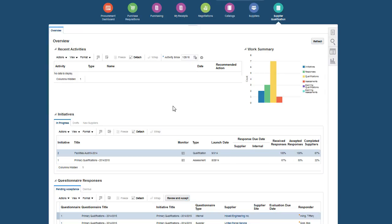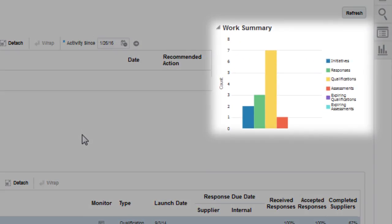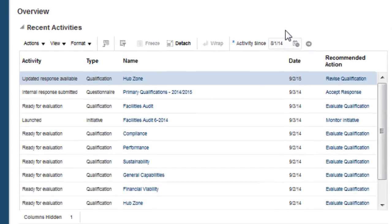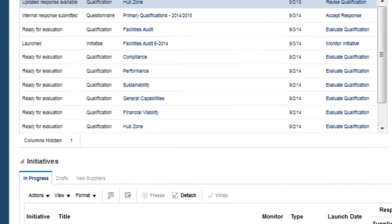The information Calvin needs is easy to find with the intuitive screen layout. The work summary graph at the top right of the screen gives him a quick view of all the active qualification initiatives and their progress through each stage of the process. He can also drill down into any of the bars in the graph to view specific work items. The Recent Activities panel gives him an overview of in-progress activities as well as any recommended actions he needs to perform.